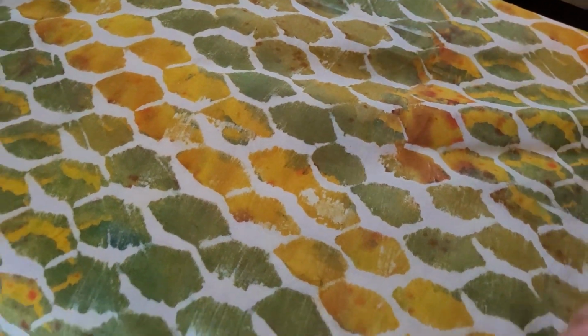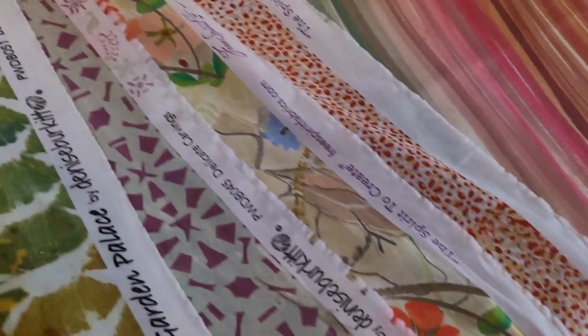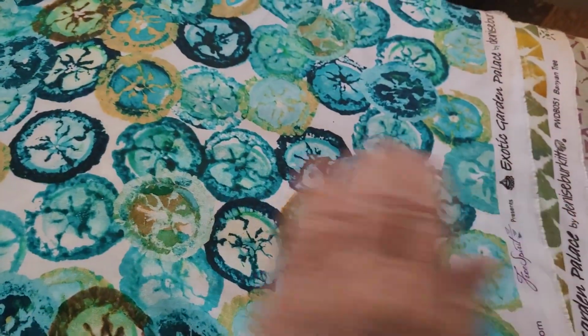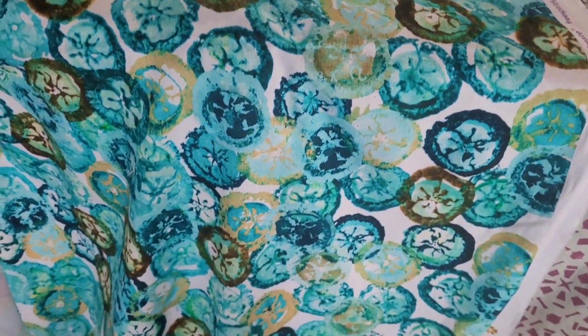Another is called Delicate Carvings, and this is a quieter one of the collection, but a favourite of mine in a mulberry kind of colour. Banyan Tree. These trees have incredible aerial roots. They grow here in Australia as well, but very much in India. And a really beautiful blue, which was inspired by all the gemstones I saw in India, the jade, the sapphires, opals. And that was printed from a loofah, which I grow in the garden here.